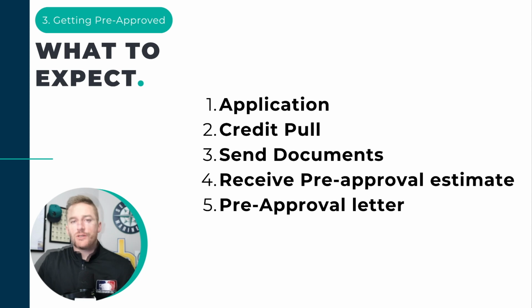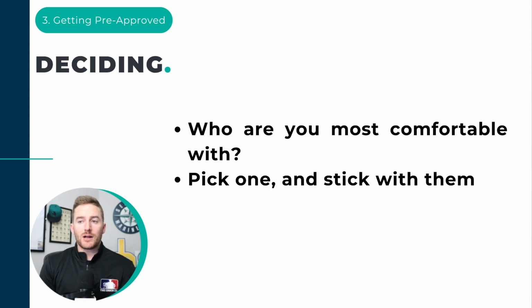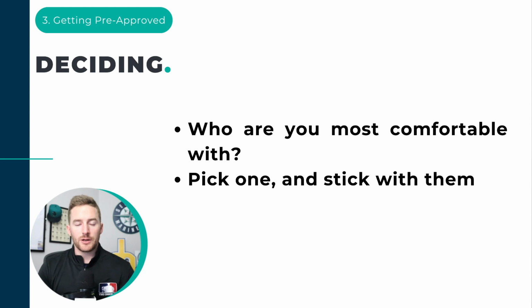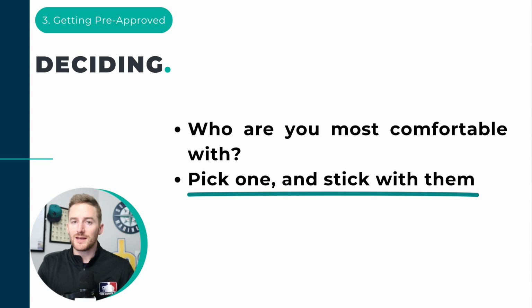So when you're deciding which mortgage lender to use, I would recommend using the one that you feel the most comfortable with depending on the information that they've given you and the experience that you've had up through the pre-approval process. And then when you do pick a lender, you're going to make it easier for yourself and everyone else involved if you just pick someone, stick with them. Whether that's myself or someone else, I would recommend to just pick one and work as a team to get through the finish line.